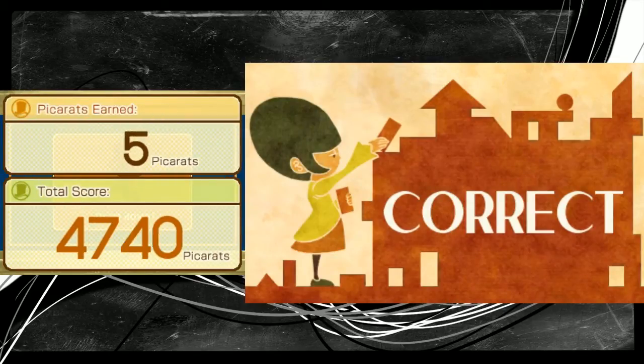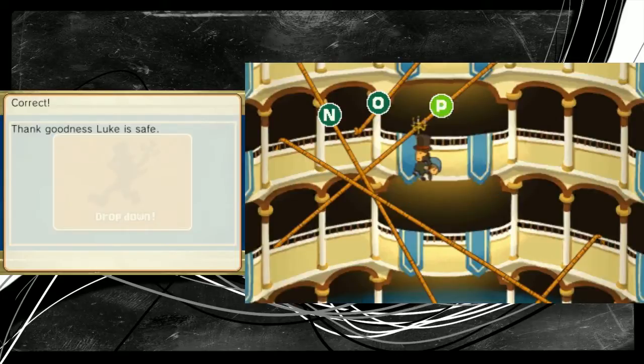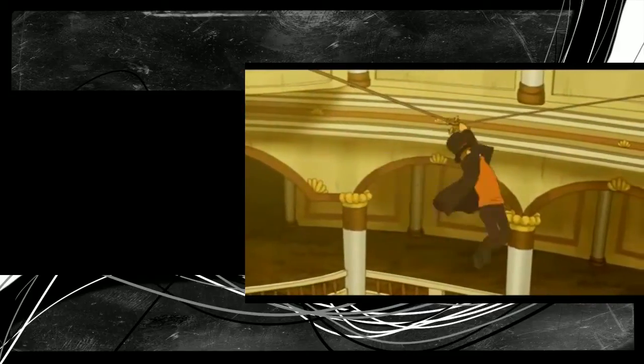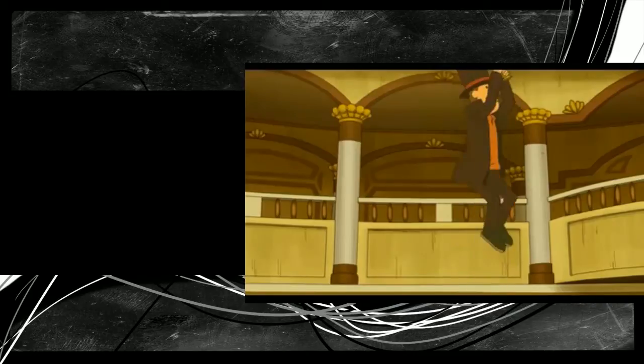Solving puzzles is truly a pleasure. Awesome times. Thank goodness Luke is safe. I don't know what I'd possibly do if Luke wasn't safe. Hey, where's he gone? Oh, there we go.